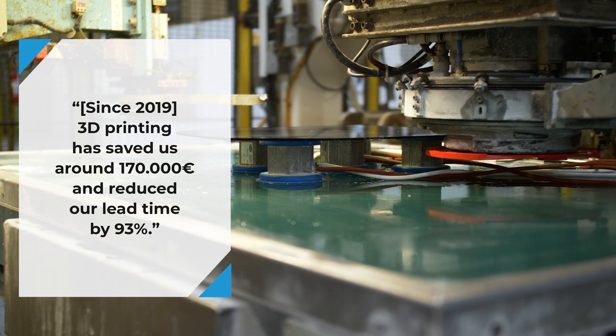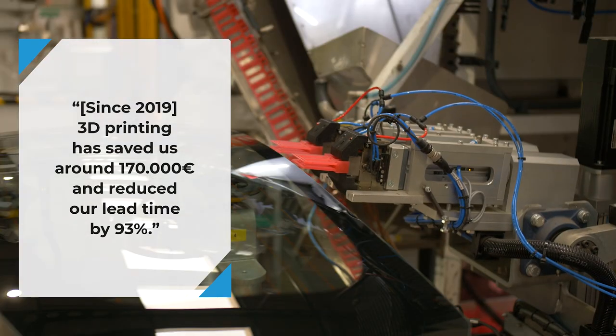So far, using 3D printing for fabricating tooling for our shop floor has saved us around 170,000 euros and reduced our lead time by 93%.